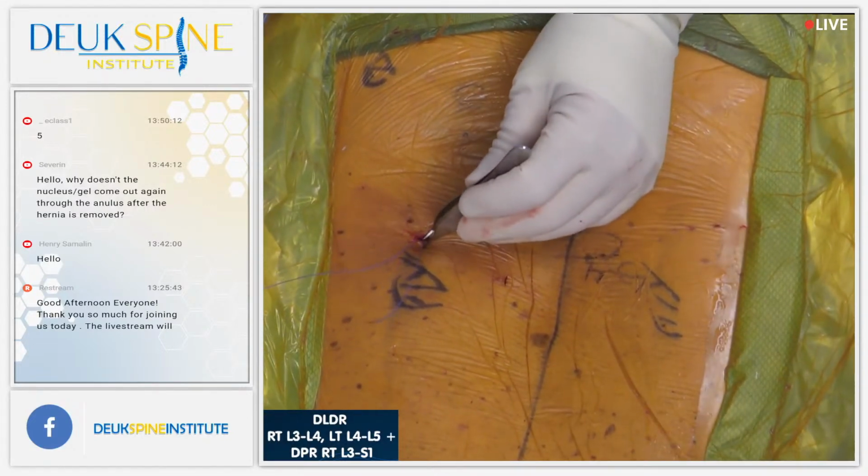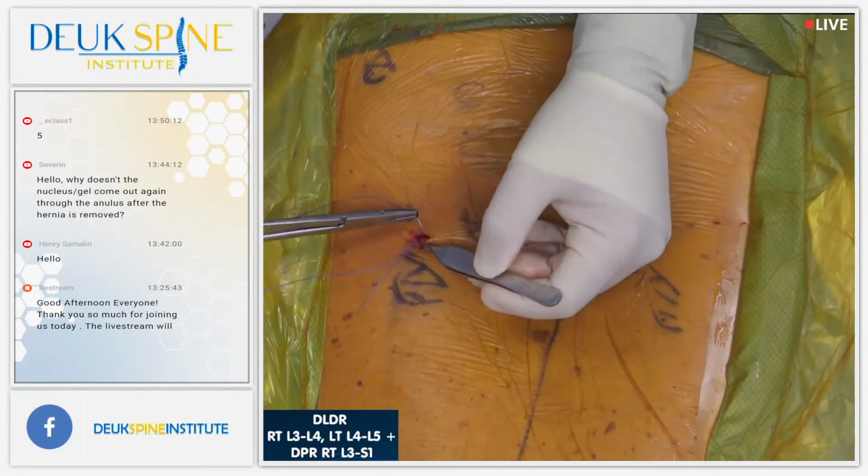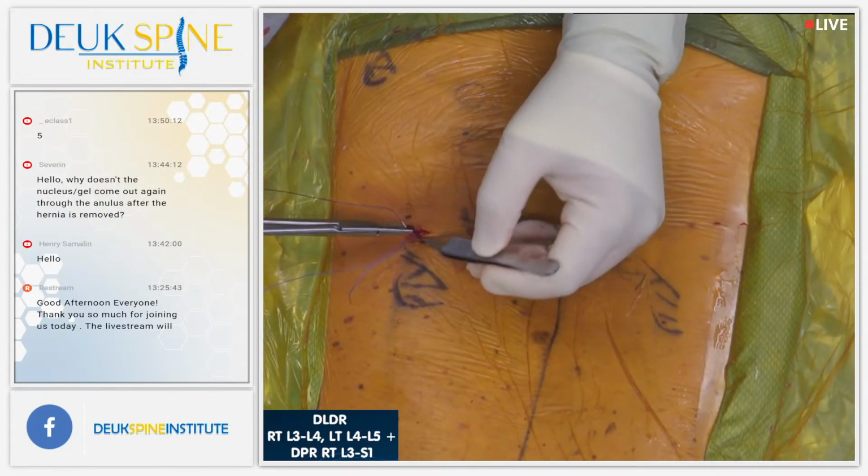What is the next surgery? Is that the thoracic? No, lumbar one. Why? You guys are saving thoracic for last? Huh?